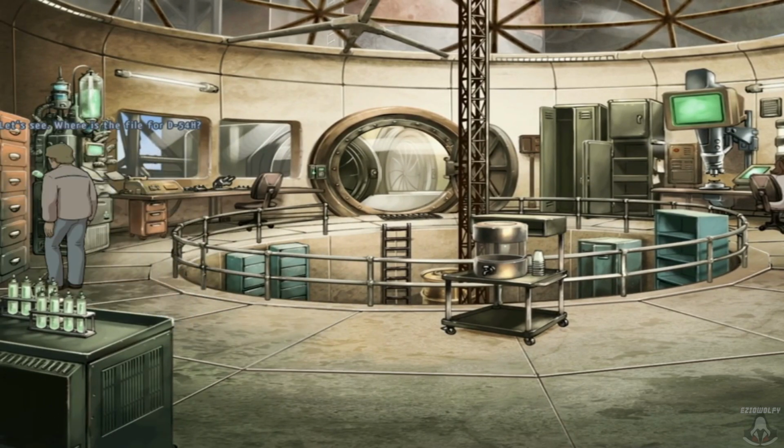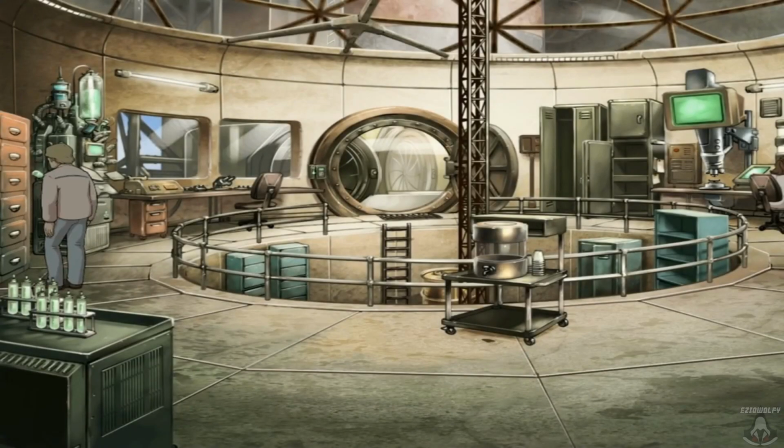Let's see, where is the file for D54H? A, B, D, 32, B15, and here's A again. What a mess. Huh, looks like this will take longer than I thought. Damn it. I searched the whole cabinet 3 times and still no sign of D54H. So where the devil is it?